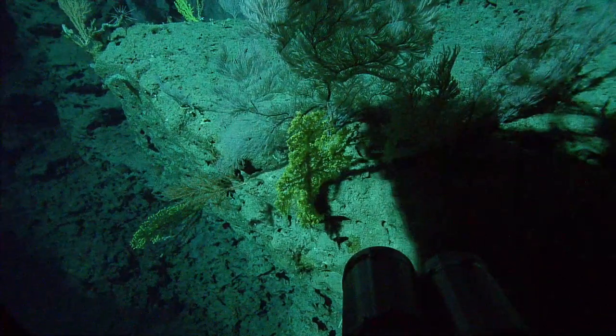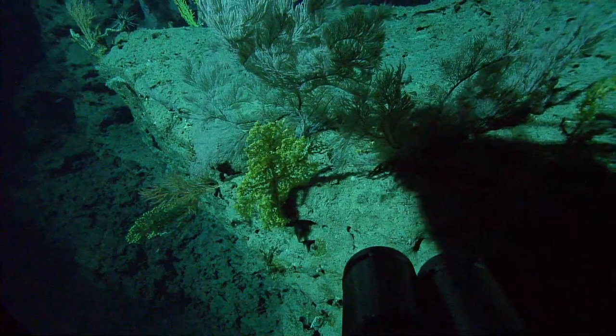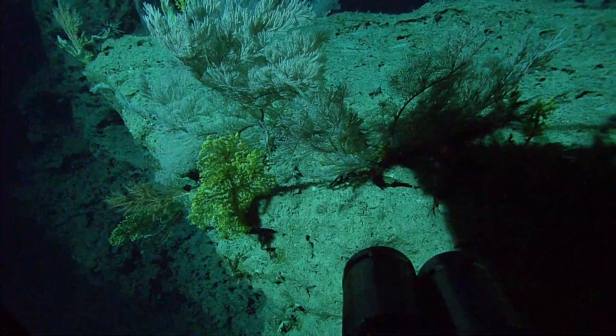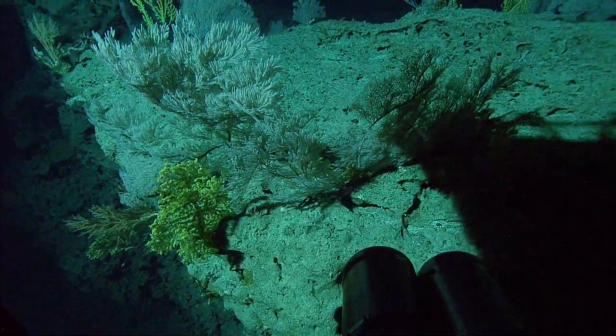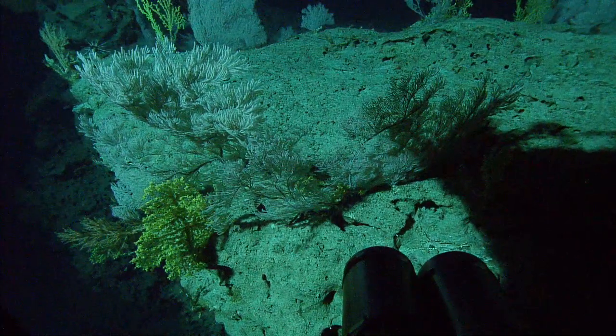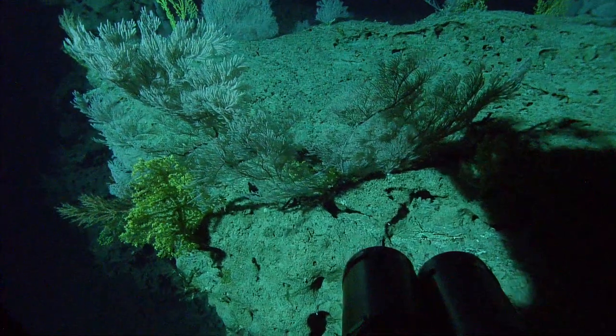That urchin is a histo... Oh, I'm going to be horrible at this. Cidaris? Wow. Megan is crawling out of her skin right now. She would probably like to be in here right now.